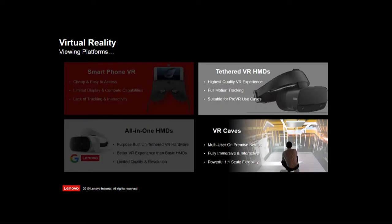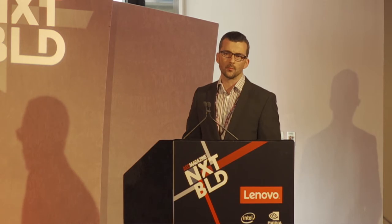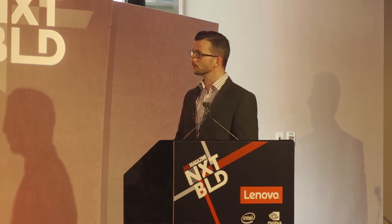So this is where the workstations come in. This is where you need a lot more graphics horsepower. The NVIDIA Quadro RTX GPUs with their huge frame buffers. These are where you can dial up the detail, and you can connect multiple users. We're seeing collaboration more and more within the VR space. But this is where the hardware requirements really start to ramp up.